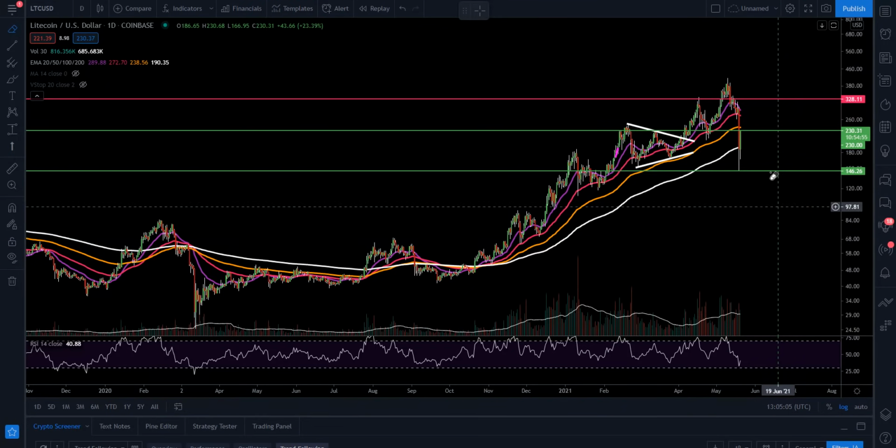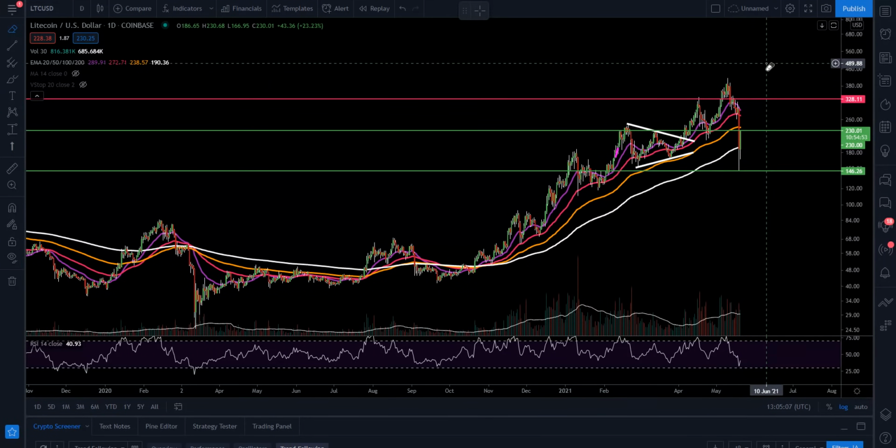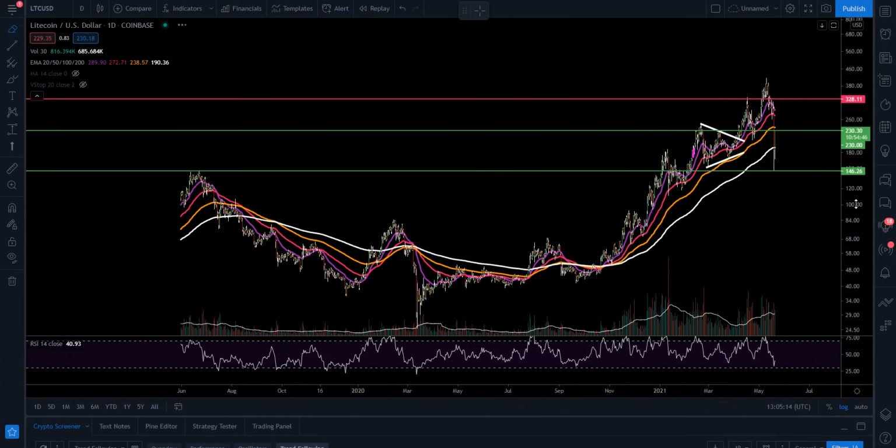Like we talked about, Litecoin can have a perfect setup here, looking like we're going to make a higher high, and it just doesn't because Bitcoin dumps. So always pay attention to Bitcoin. But it still does not look like that blow-off top.